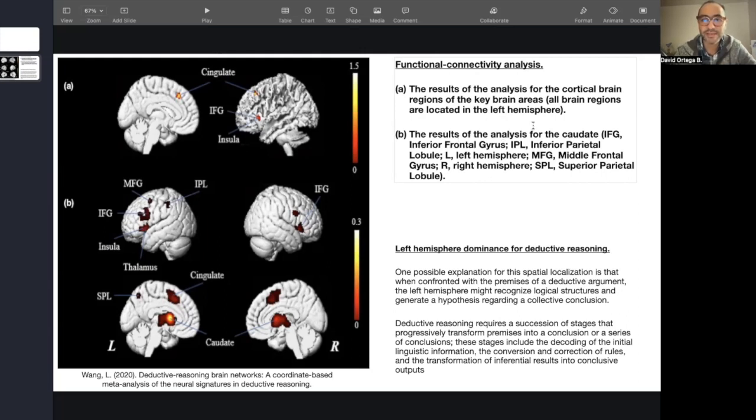So these results of the analysis for the caudate are showing the inferior frontal gyrus, the inferior parietal lobule, the left hemisphere, the middle frontal gyrus, and the right hemisphere in terms of the superior parietal lobule. So all of these regions are having electrical activity, and what we are seeing here is that it is the participation of all these regions that makes possible the spatial localization on the regions of the brain and the deductive argument.